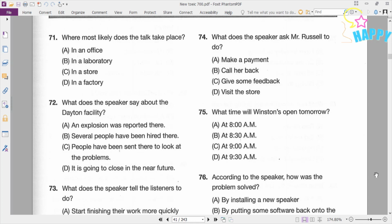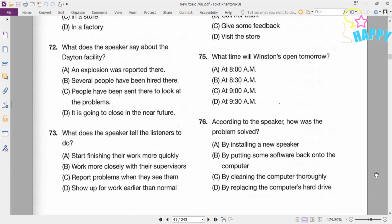Number 71. Where most likely does the talk take place? Number 72. What does the speaker say about the Dayton facility? Number 73. What does the speaker tell the listeners to do?